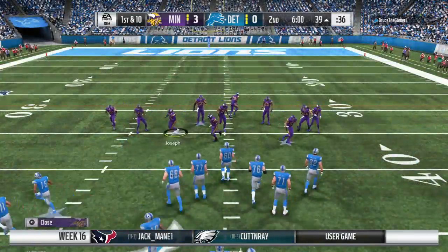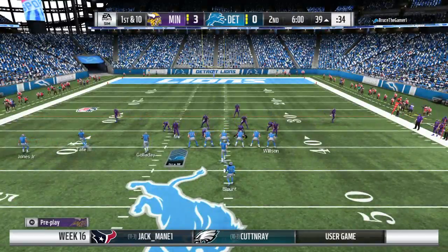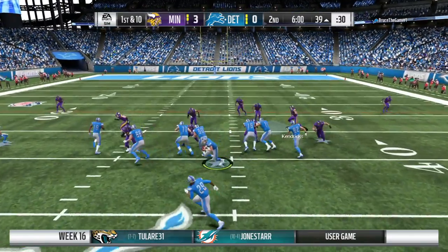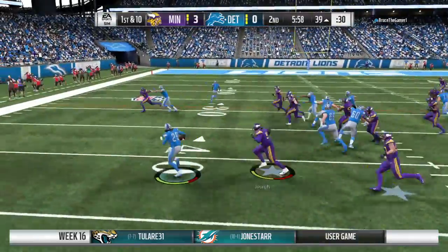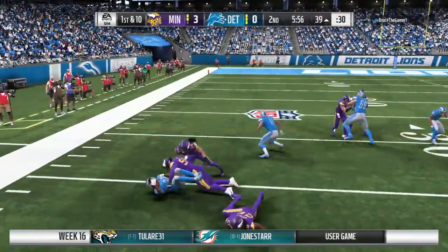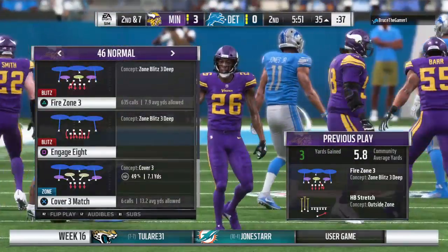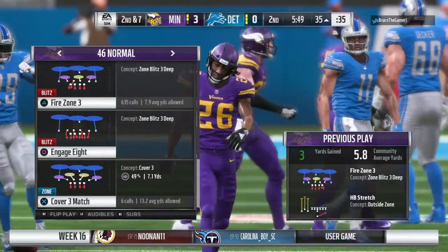So how about that for a chain mover? They're all the way down inside the 40 now for 1st and 10. Here's Blunt, fighting his way down to about the 35-yard line. 3 yards on the pickup there, and it'll be 2nd down.